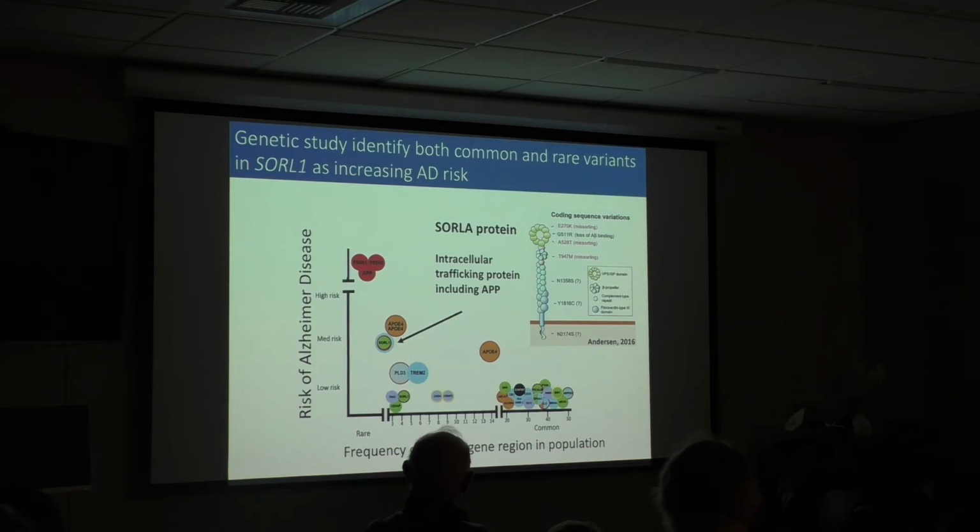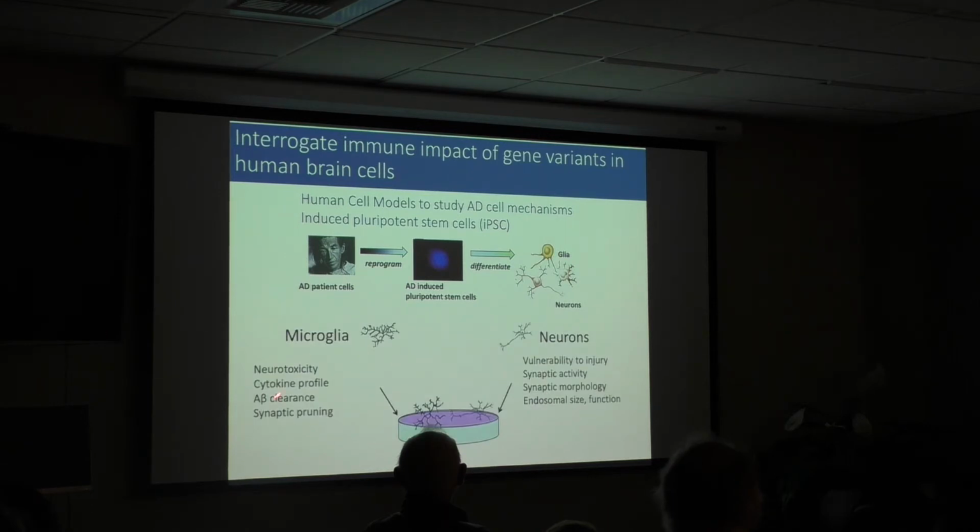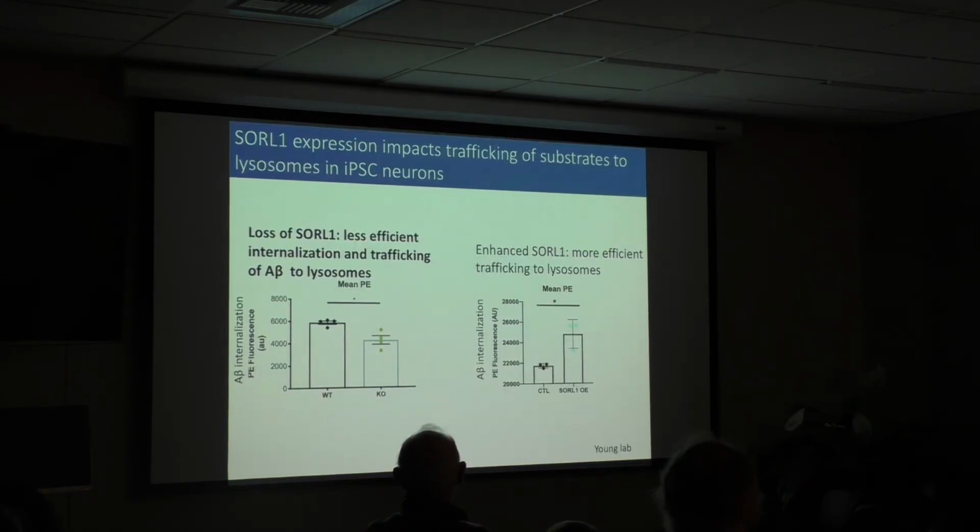Now, because SORLA actually manages intracellular movement of A beta, we also hypothesized that that same thing was happening in microglia. So what we needed to do at that point was create microglia from induced pluripotent stem cells. We can compare them with Jessica's neurons and then perform assays on the microglia derived from human patients compared to the neurons, and then co-culturing them to see how they interact.